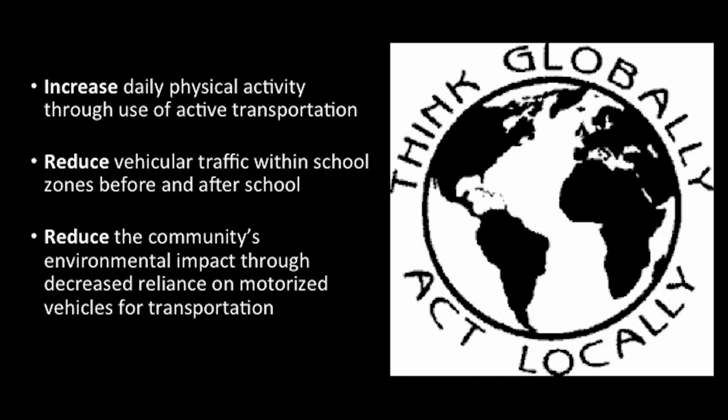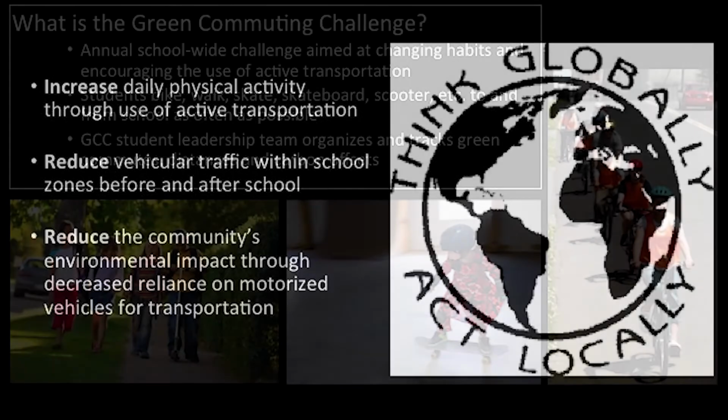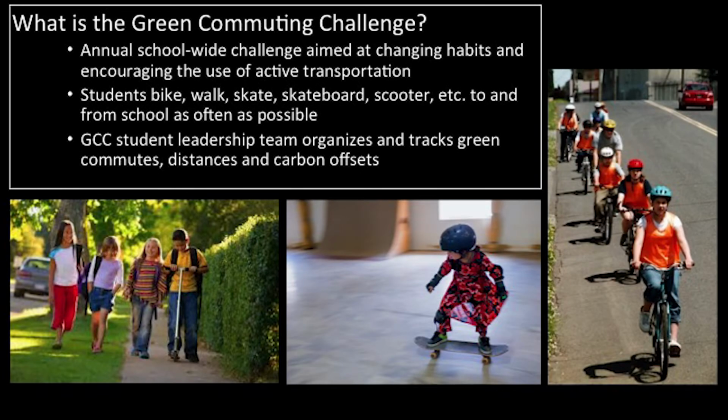Goal number 1 is to increase our daily physical activity because, as you saw from that data, it doesn't look good. We wanted to reduce our vehicular traffic around the school so that it was safer. And we wanted to reduce, most importantly, our environmental impact by reducing our reliance on motorized vehicles. So what is the Green Commuting Challenge?